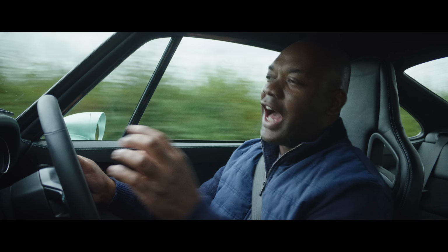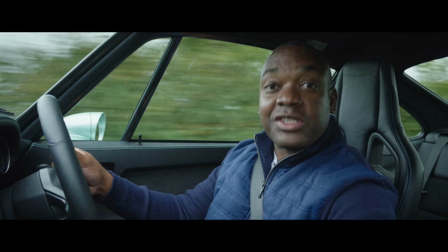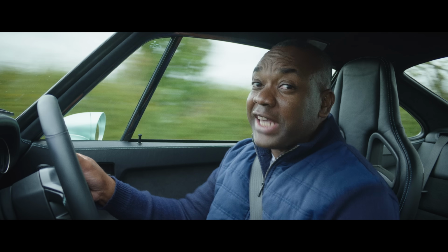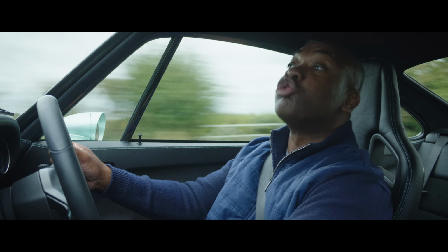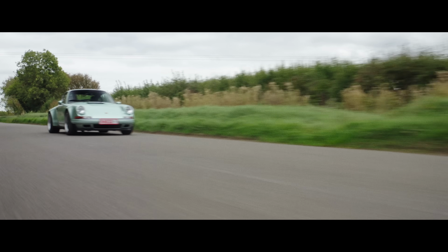Let me tell you something. I'm a man who, I like to think, has his priorities in order. When somebody gives you the keys to a Porsche 964, you take those keys. You don't stop to look around the car. You get in that car and you drive. Woo!